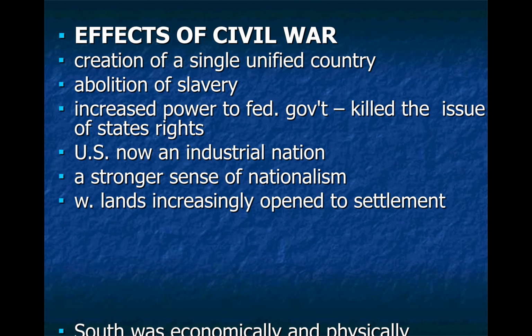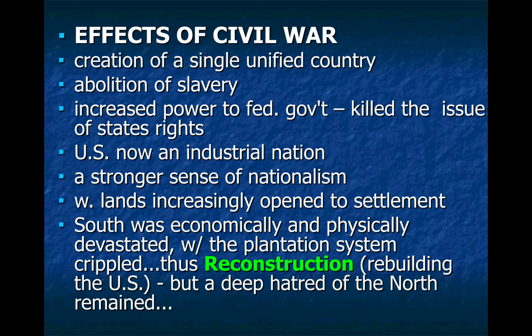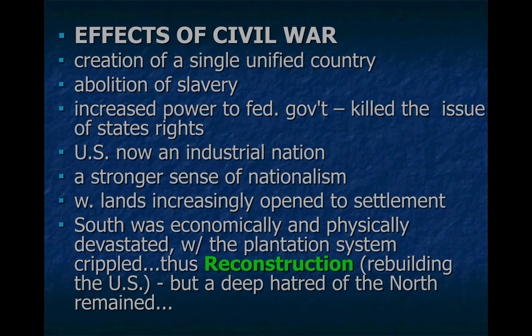Western expansion boomed, and the South, as I said, was hurt culturally, economically, and physically. If you look at the structures, homes, they were in a bad spot at this point in time. So the North wins and the South suffers. Reconstruction. There's a deep resentment of the North.